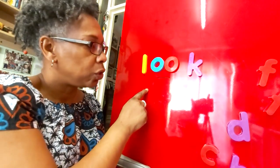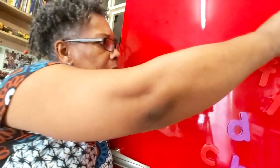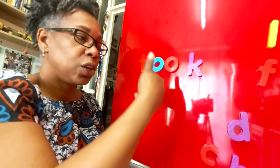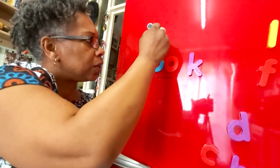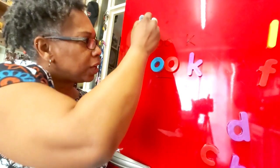What needs to change? T, t, t. You're not t. You need to go. Goodbye. Hello. T, t, t. That's right. T, o, k. T, o, k. Took. Excellent. Did you see that, children? There is a pattern. We started with look. And if you look, there's a pattern. And that's helpful, isn't it?